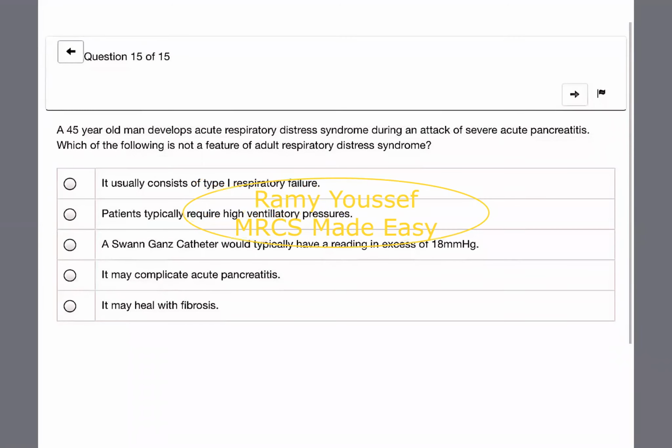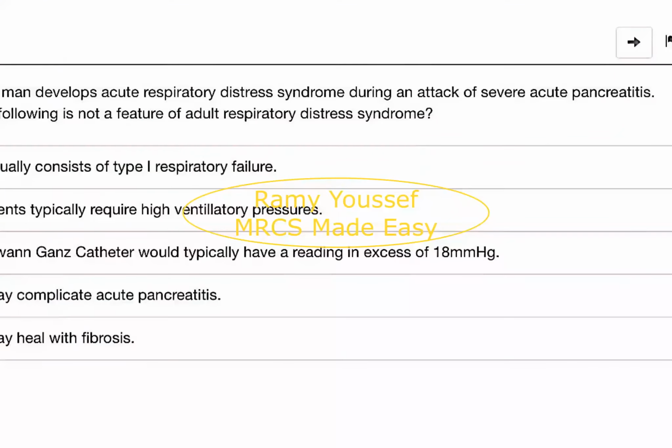A 45-year-old man develops acute respiratory distress syndrome during an attack of severe acute pancreatitis. Which of the following is not a feature of adult respiratory distress syndrome? It usually consists of type 1 respiratory failure. Patients typically require high ventilatory pressure. Swan-Ganz catheter would typically have a reading in excess of 18 mmHg. It may complicate acute pancreatitis. It may heal with fibrosis.